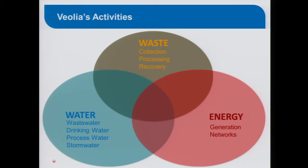Energy, Dalkia is a Veolia subsidiary company. Dalkia is involved in electricity generation, and they've recently built 2 plants in British Columbia, one in Merritt and one in Fort St. James, producing electricity from forestry waste, each of them 40 megawatt plants. They also do heating and cooling networks. So that's the sort of thing we do in energy.